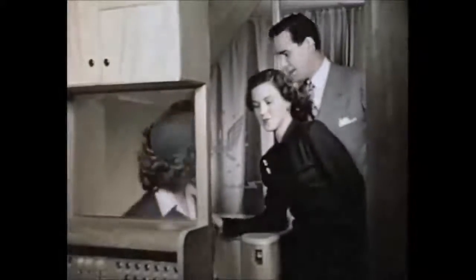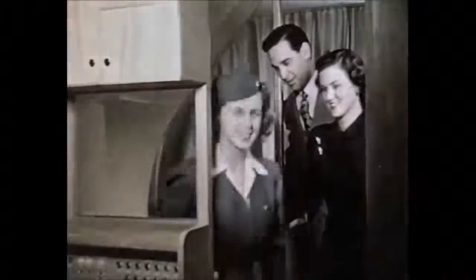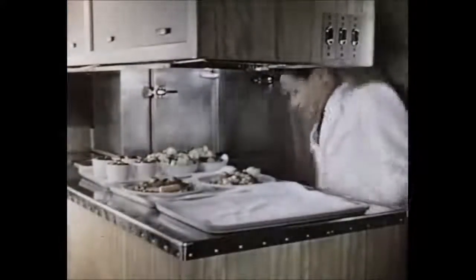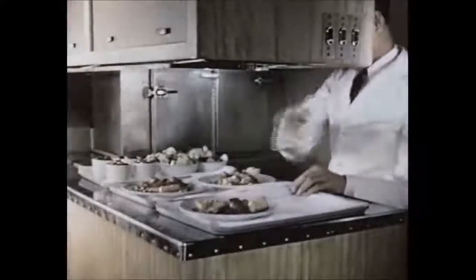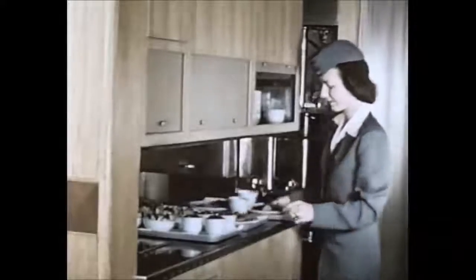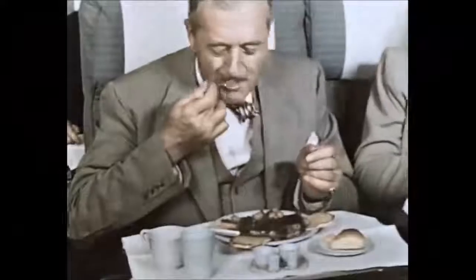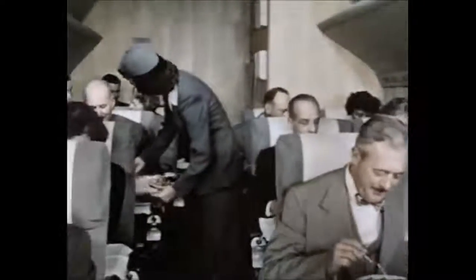Amidships, you pause for a glimpse into the compact galley and look down the spiral staircase leading to the lower deck lounge. Almost before you realize it, mealtime has arrived. From their storage chests come chilled salads, hot entrees, and frozen desserts, which are served by the stewardess on individual tables set up for each passenger. Yes, meals aboard the Mainliner Stratocruiser are one of the real highlights of your Pacific crossing.